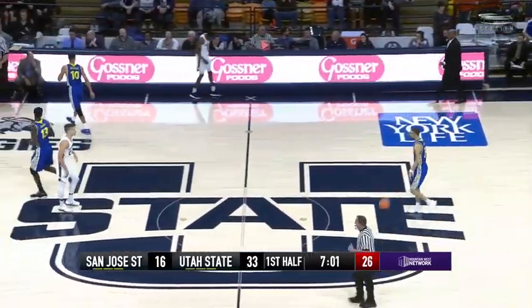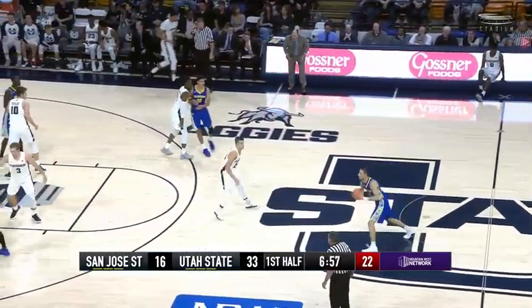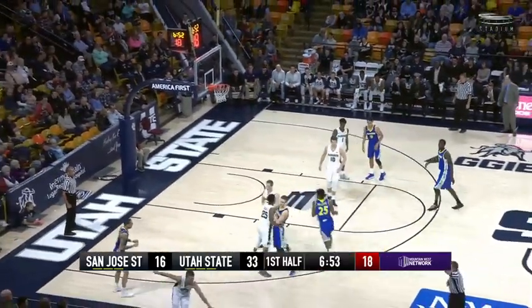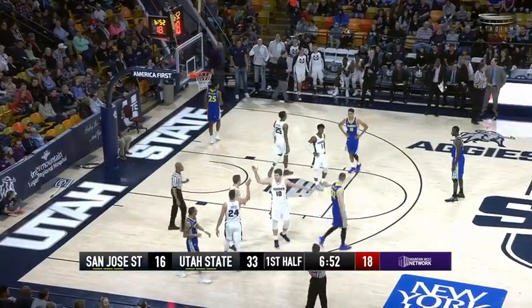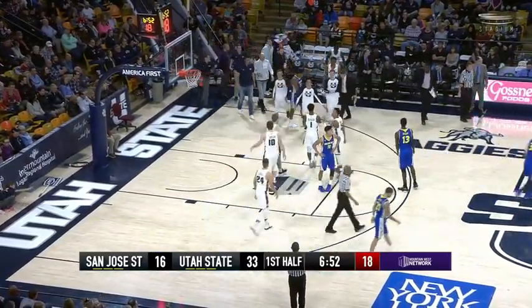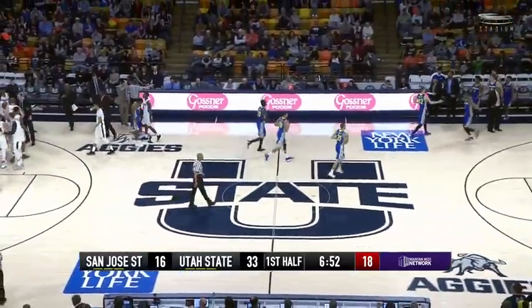Isby's going to check in at our next timeout. Aggies lead 33-16, 17-point lead, 6:57 left to go. Hillsman on the left wing. Dargington set to check in. A near steal once again by Brito brings us to a timeout, and the Aggies are rolling. 33-16, 6:52 left to go here in the first half. You're listening to Aggie Basketball on the Aggie Sports Network from Learfield.